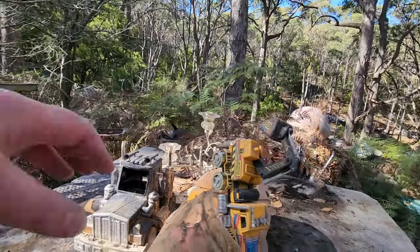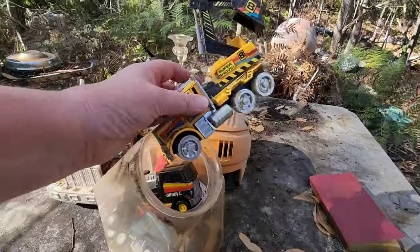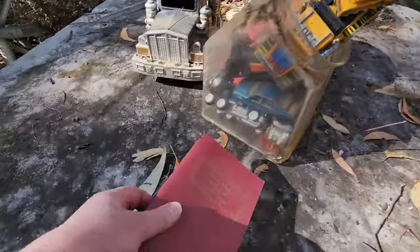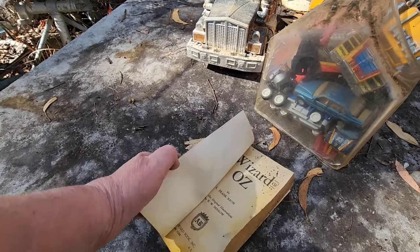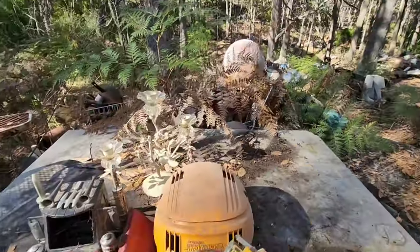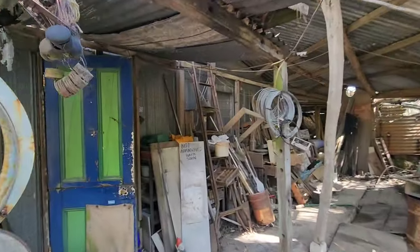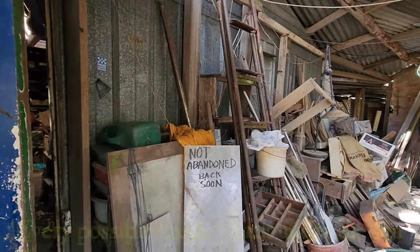I wonder if they had children. Oh my goodness, there's a lot of trucks. Maybe he had boys. Wizard of Oz. Here comes the wizard. The wonderful Wizard of Oz. Oh, look at this. Ouch! Not abandoned. Back soon.